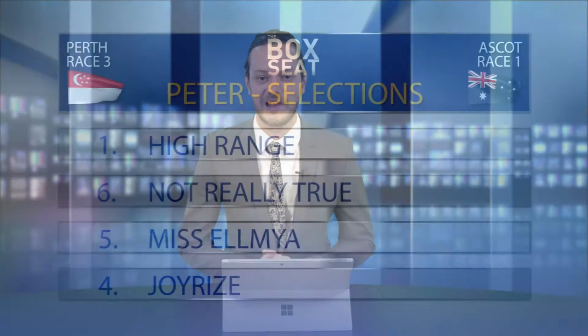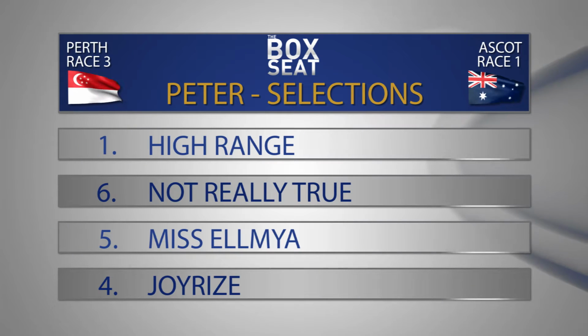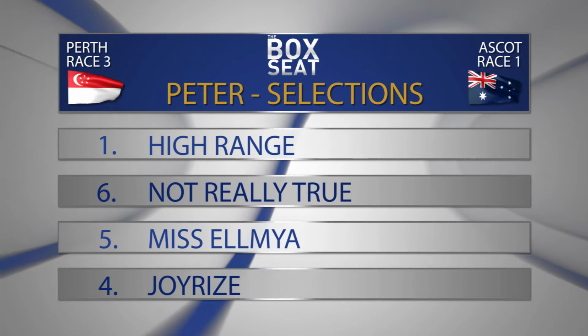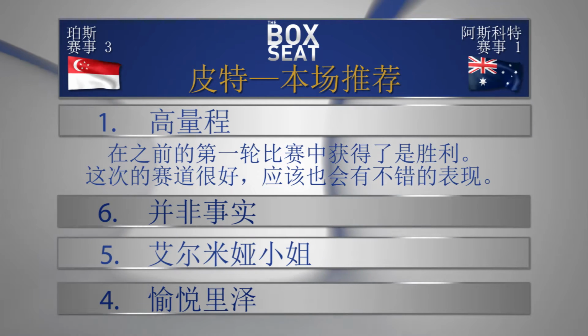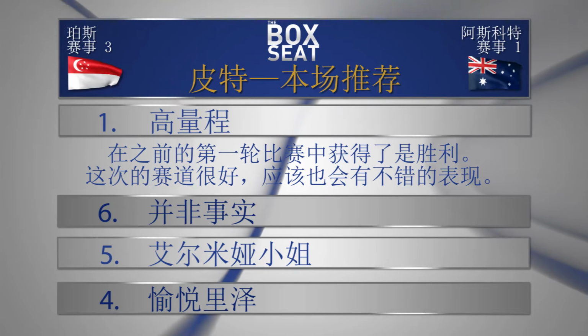And then 4th pick is the 4, Joyride. So he gets the blinkers on this start. It's tried to lead at both starts so far. It's just been overshadowed by a few other runners that have just been able to collar it late. So we'll see how the horse goes from gate 3. High Range on top for me in the first. Number 1 on top, from the 6 Not Really True, 5 Miss Elmire and the 4 Joyride.